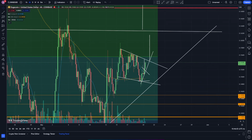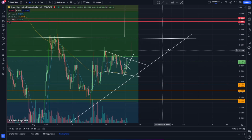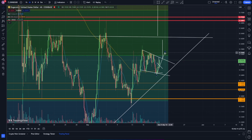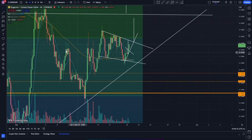And I think if we could break this Fibonacci retracement level, then we could be going back to the next one at around 17 cents, or around 172 cents. But I think that we'd have to start. Okay, so the first thing would be, let's just start with this pattern.